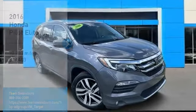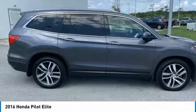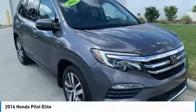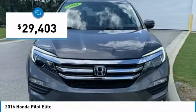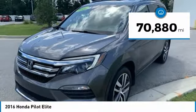Drive the 2016 Pilot. Optimal utility, indulgent interior, powerful performer. You'll be ready for almost anything in the Honda Pilot, and it is priced below $30,000. This vehicle has less than 75,000 miles.